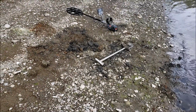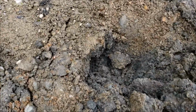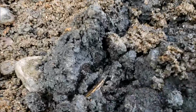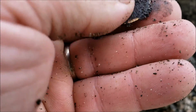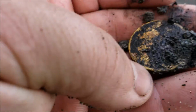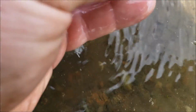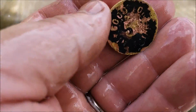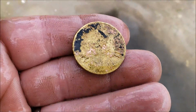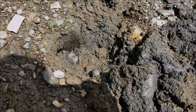All right, trying to keep you out of the wind here. We got another token. Let's see if I can find it. That's right there. That was pretty deep. It was down about 9 inches. Let's go over the water. Keep you out of the wind here. Keep going. Watch out for the glass. A lot of broken old bottles and stuff here.